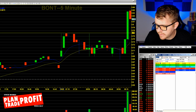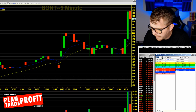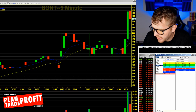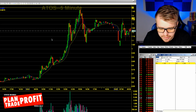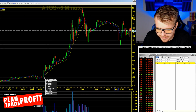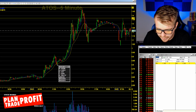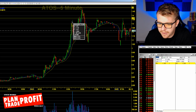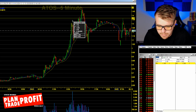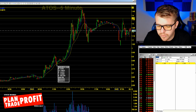BONT up there to 86 cents now, high of day 86 cents. It's up 34% on the day. ATOS had a very similar move yesterday. Looking at the chart here on ATOS, what it did yesterday. If you zoom out and look at this chart, opening at the 65-cent area, making a big move, pulling back. But look at this. After it pulled back down to the 75-cent area, it did nothing but go higher and higher and higher, all the way up. Almost a 100% move after pulling back down to that 70-cent area. So crazy move here, really.